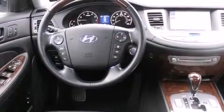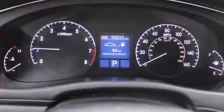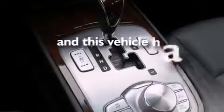The following features are also included: air conditioning with automatic climate control, cruise control, steering wheel mounted controls, a CD player, a leather-wrapped steering wheel, full power accessories, a HomeLink feature, a rear window defroster, an anti-lock braking system, and this vehicle has fewer than 32,000 miles on the odometer.